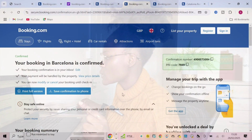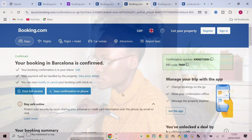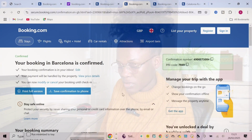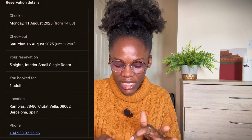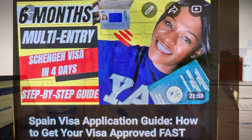Okay, what we are going to do next is move from here to your email. Go to your email. You should receive the email. At this point, when you check your email, you're going to see that they've sent you everything that you need. You'll see the location and their telephone number. Now, when you are filling your form, you remember there was a portion where they asked for your hotel details. So you need to put in the hotel name.